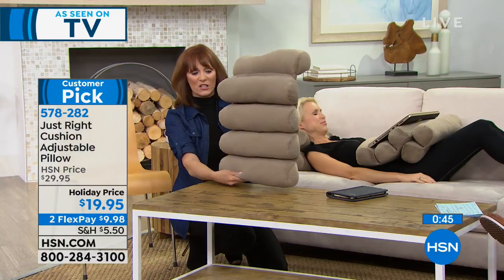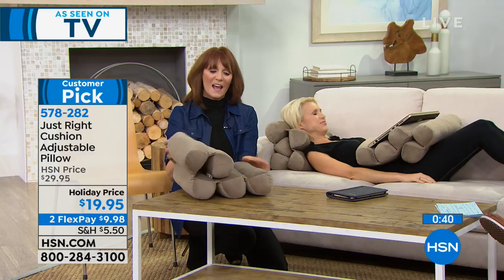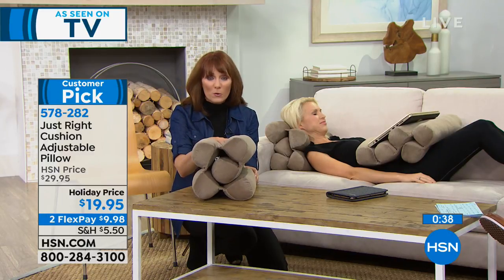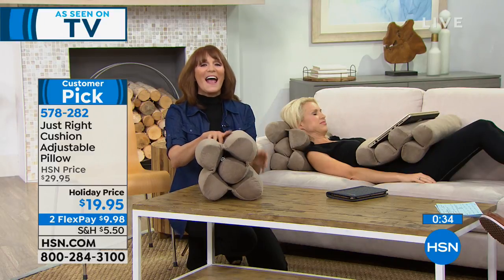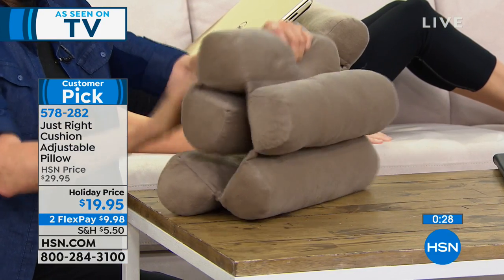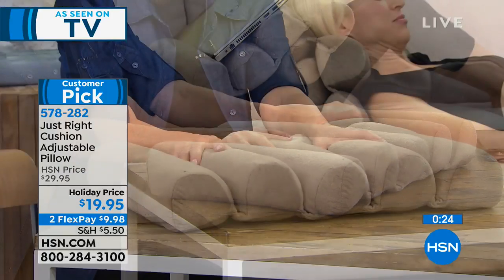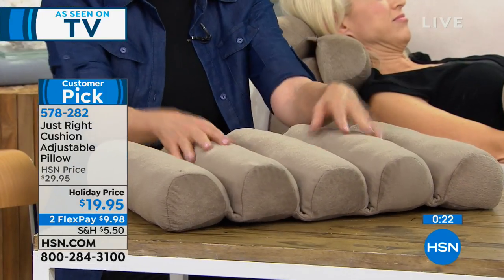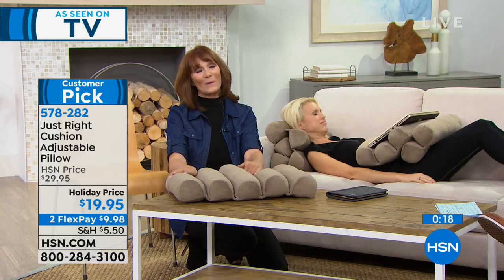So here's the cushion. Five adjustable sections with a gap in between so that it can fold and go where you need it. Just fold it to where you're most comfortable, support your lumbar, your back, make your posture better. And it's super soft as well. It really has a nice feel. Now, it's not too hard and it's not too soft. It's really a sweet spot of comfort. And when it needs to be cleaned, toss it into the regular washing machine, it'll come out great.